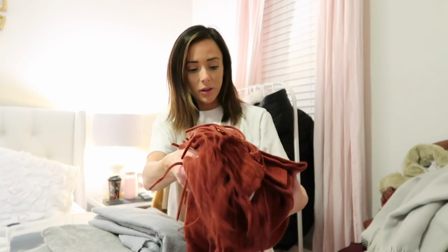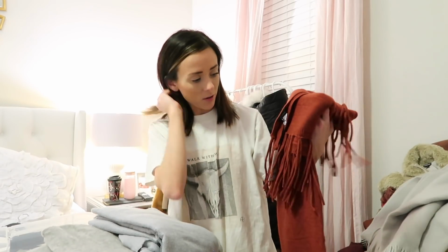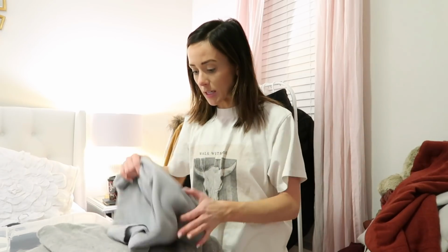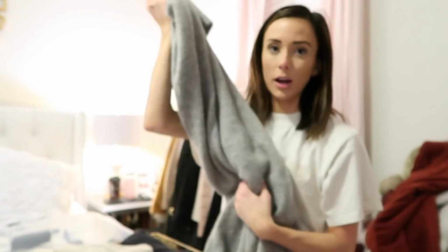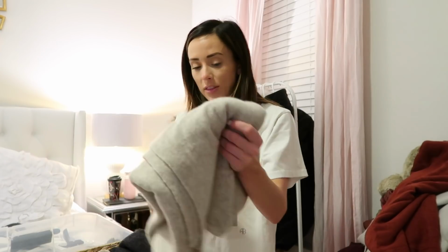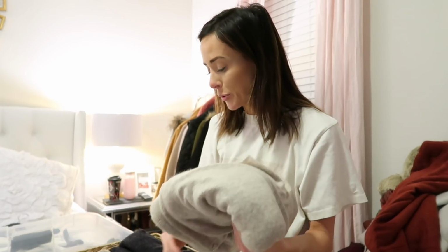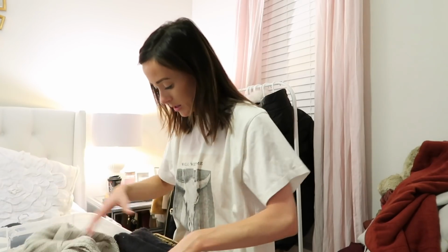So this is actually my basket of some of my higher end scarves that are made of a little bit nicer material. I think I got this from the Nordstrom sale. But this is my all-time favorite scarf, of all time. I'll never ever get rid of it. It's actually on sale right now, but I think the sale will be over by the time this goes live. And this is another color that I also absolutely love. So I think I'm gonna keep those.